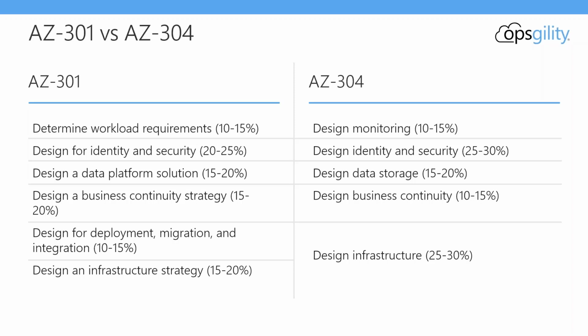For the most part, design business continuity remains largely the same, but some of the skills have moved around. For the final domain of design infrastructure, you'll run into skills that are related to design, computing, and networking solutions, as well as application architectures using microservices. So keep in mind with something like the 303 exam, there was a focus on container-based solutions with AKS and ACI, and now that's carried forward from implementation over to design in this design infrastructure domain.